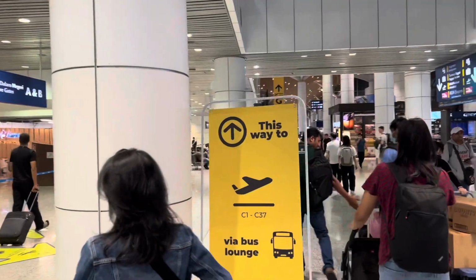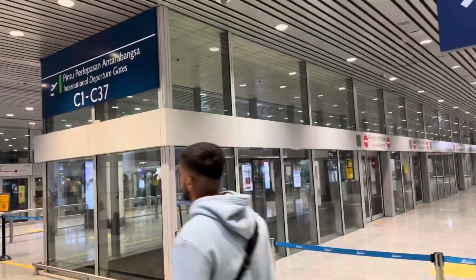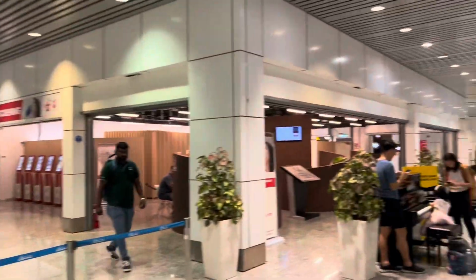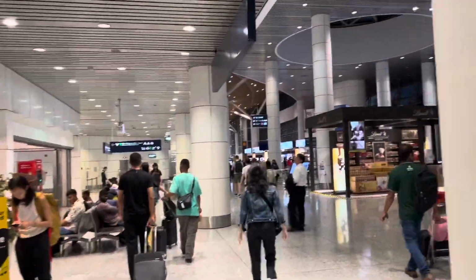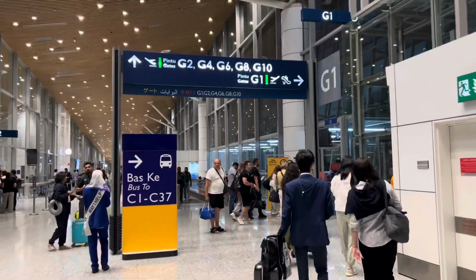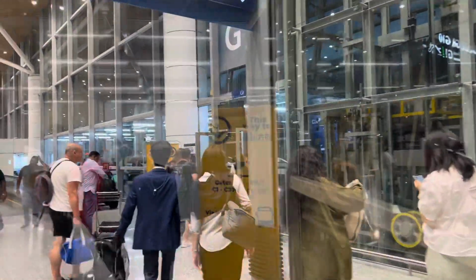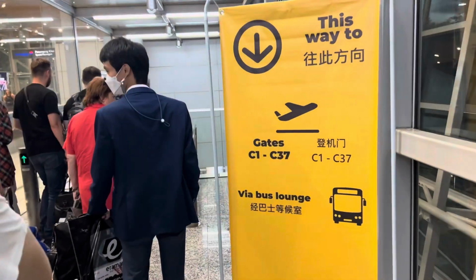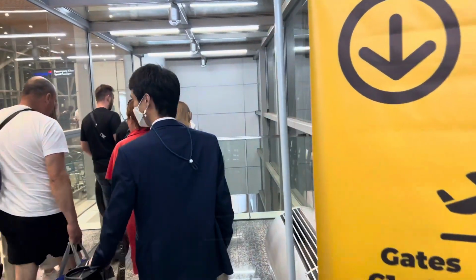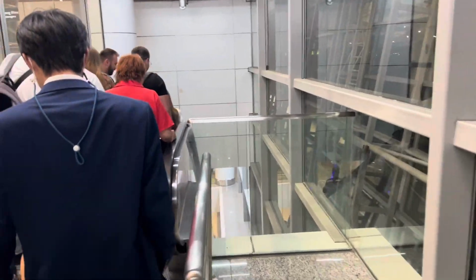Now, since the train itself was actually out of order for whatever reason, we had to use the bus lounge instead of the usual trains, which were of course a lot more convenient, as now we had to go to a separate area and follow a bunch of different signs, with a lot of people crowding around, since this satellite gate is basically the only gate where larger planes go. As you can see, of course, our gates are in the C area, and we had to head down this escalator to get to our gate.